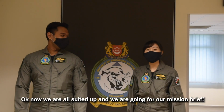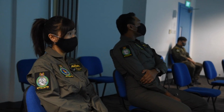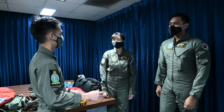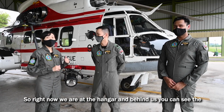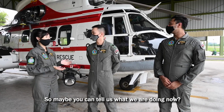Okay, now we are all suited up and we are going for our mission brief. So right now we're at the hangar and behind us you can see the red and white Super Puma that they usually use for the rescue. So maybe you can tell us what we are doing now?